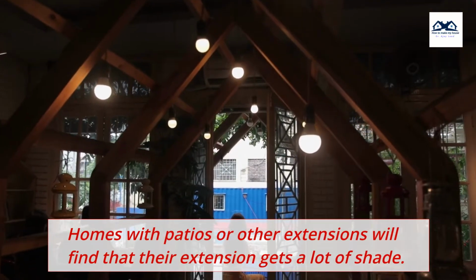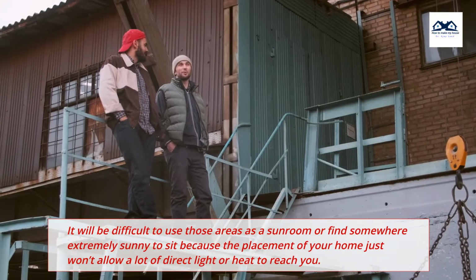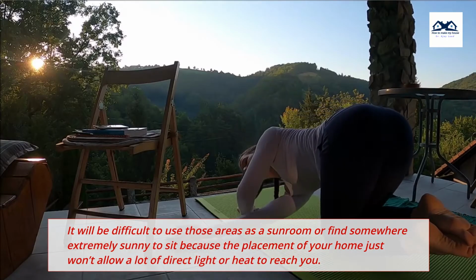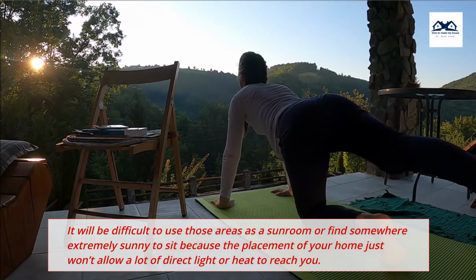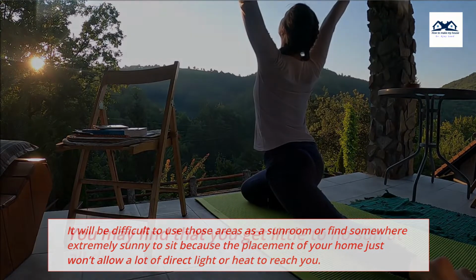Homes with patios or other extensions will find that their extension gets a lot of shade. It will be difficult to use those areas as a sunroom or find somewhere extremely sunny to sit because the placement of your home just won't allow a lot of direct light or heat to reach you.